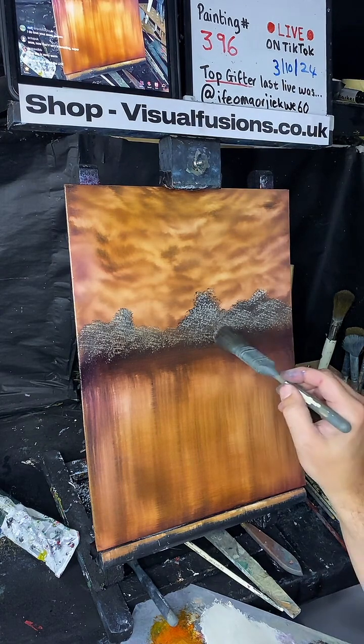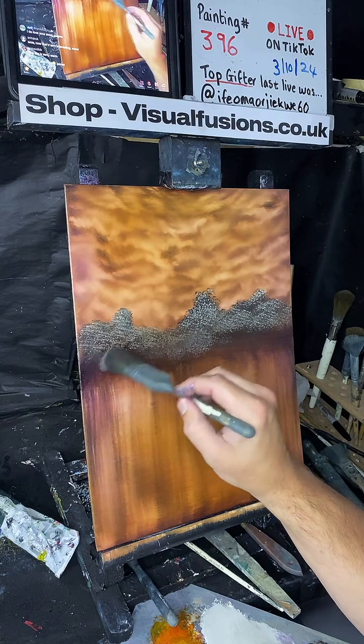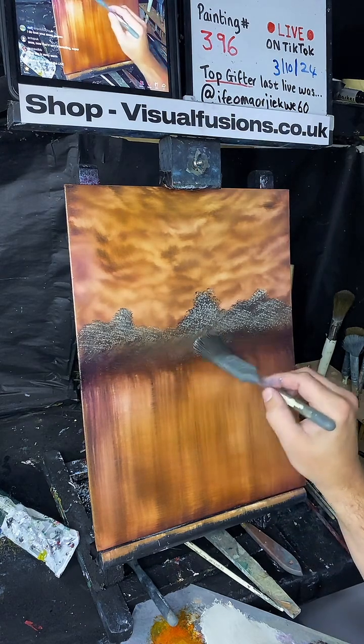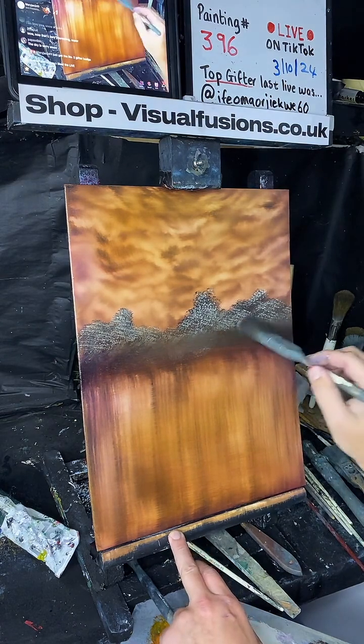Right, okay, so just tap it into that same colour on the end of the brush, just a very little bit. I'm gonna tap around here and just do some swirls. Might have a little bit of white there as well. I want it quite subtle because this is background stuff, so.